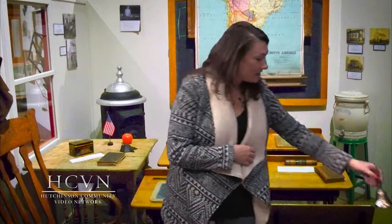What does that mean? It's time to come in to class from recess. But this little piece, the bell, we don't know anything about it. The information that we have, when you pull it up, says unknown. Unknown donor, unknown history. Now, it's a great prop for us to use to show what they would have been like. But that's about all we can tell about this piece.